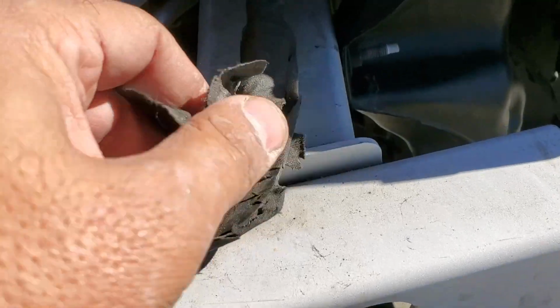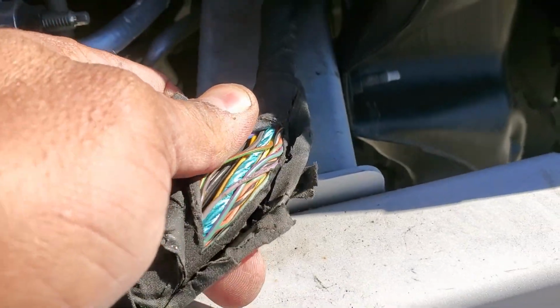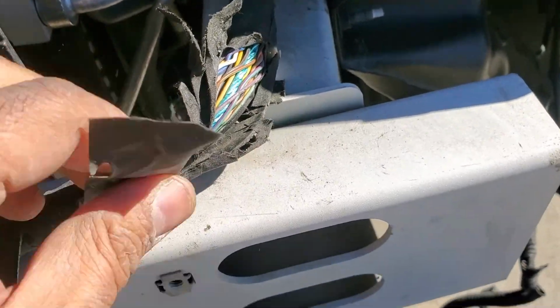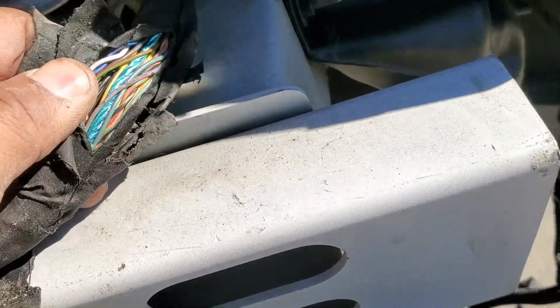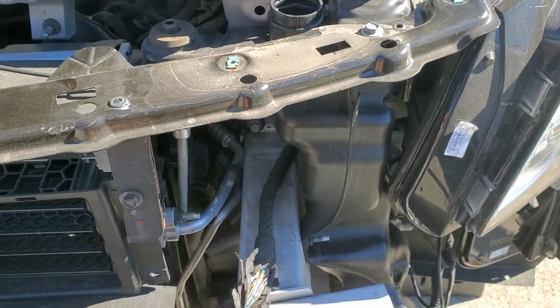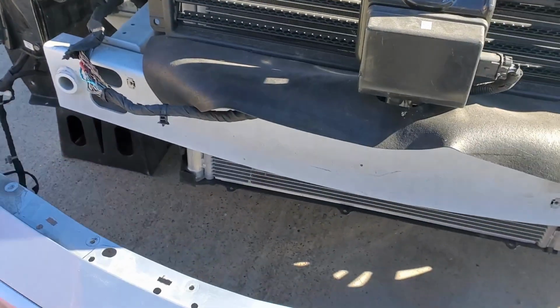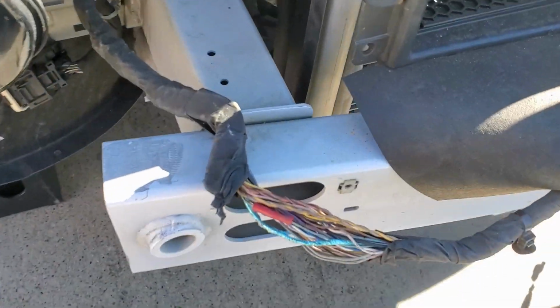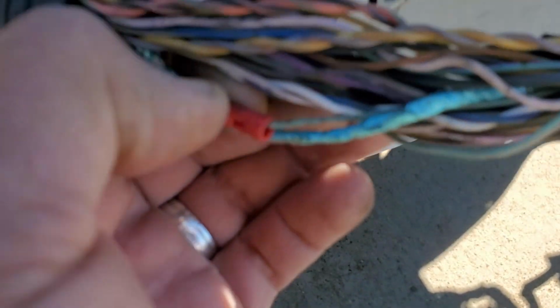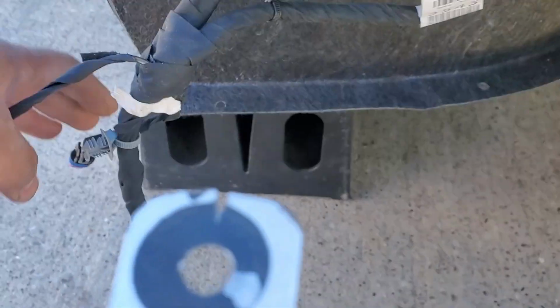This side, it was like this. I didn't open it. It was like this already. They probably opened it to do some checking here, and then when they got a signal, they went over here and they found a problem. Whatever it is, it might be coming this way to the what wire is this? The green, some kind of green.